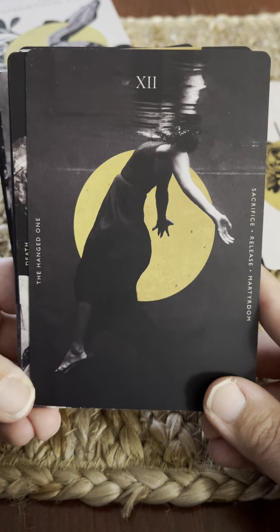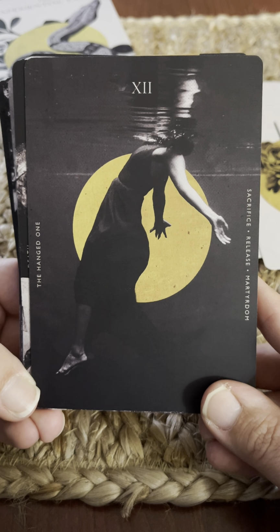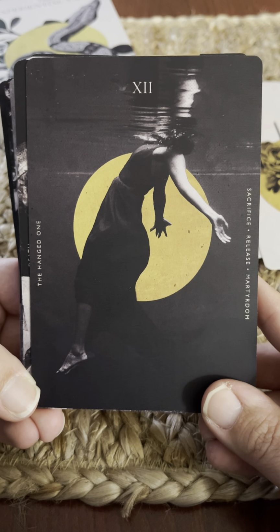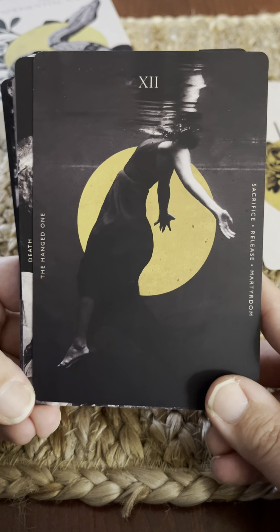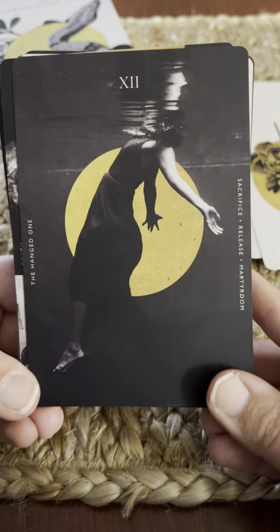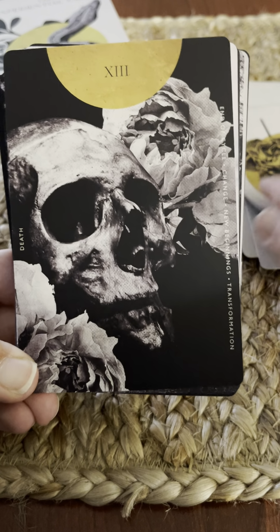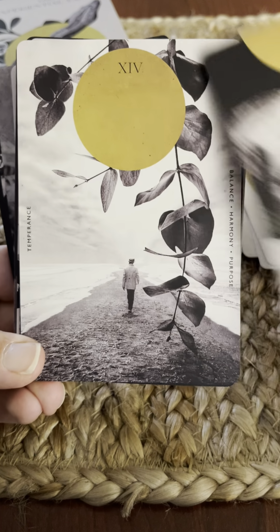The Hanged One. I love this image of being suspended and floating in water and just surrendering and being in that element and knowing that sometimes it's okay to just be, and sometimes it is about relinquishing control. So I love that image for the Hanged One. Death, so stunning. I kind of want the art print of this. I have a thing for skulls.